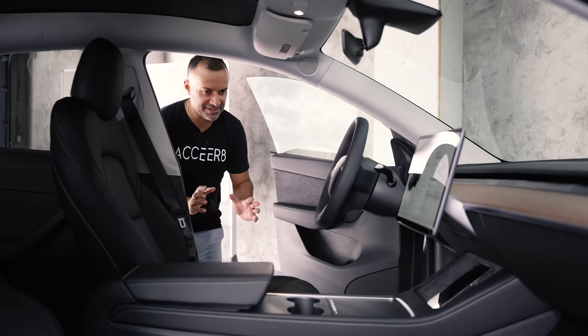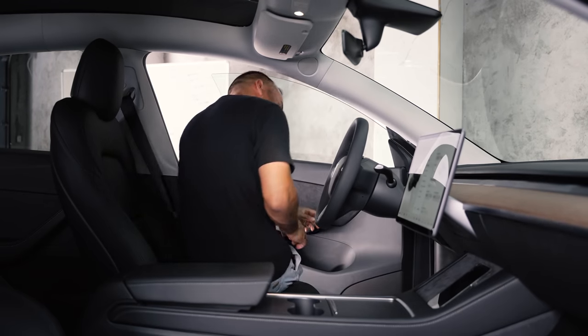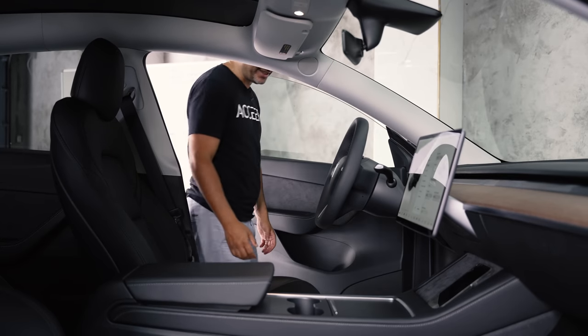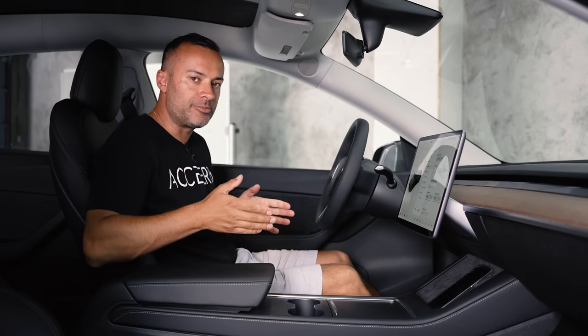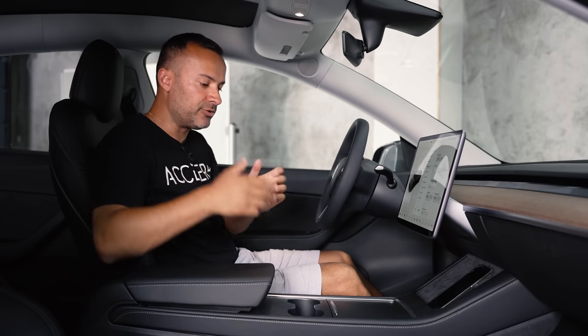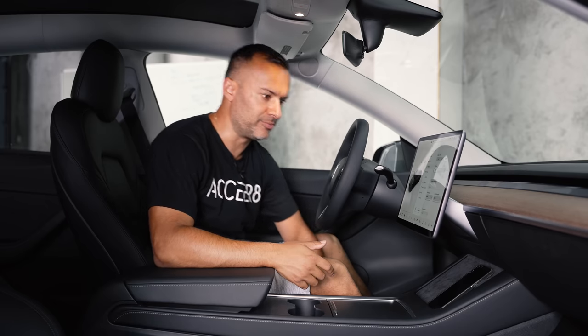All right, so I'm in the front seat of the Tesla Model Y, and here it goes. Do I get the SUV height? And the answer is yes. Look, I get the SUV height, and that's mainly because, as I mentioned in the back, Tesla mounted these seats on higher curbs. They just built 2 curbs and they mount the seat rail on those curbs. That's why I got a ton of room underneath, like a lot of storage room.